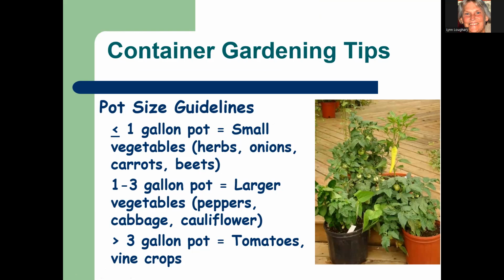You can buy little round carrots, not the kind you buy at the grocery store, that are 4 and 5 inches long. So you can buy a shorter growing carrot, and that's what I would recommend for that size of pot.